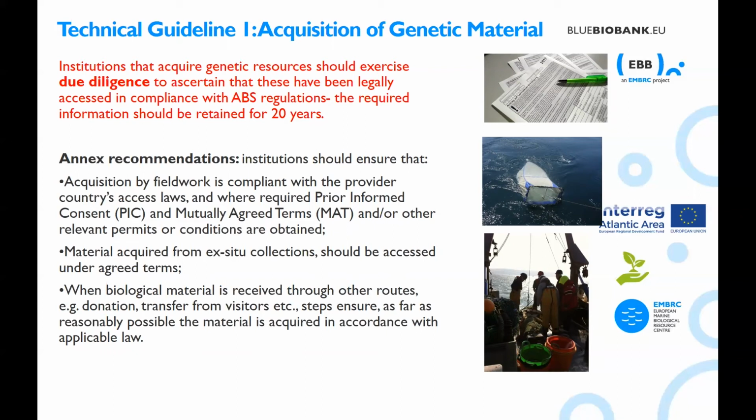Institutions that acquire genetic resources should exercise due diligence to ascertain that these have been legally accessed in compliance with ABS regulations, and the required information should be retained for 20 years. Key annex recommendations are that institutions should ensure that acquisition by fieldwork is compliant with the provider country's access laws, and where required, prior informed consent and mutually agreed terms and/or other relevant permits or conditions are obtained.